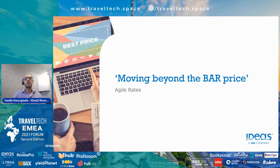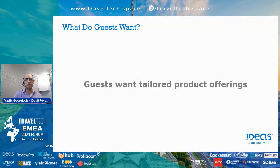If I was to summarize the benefit of agile rates, I would do so by asking you the question: what do guests want? And guests want tailored product offerings. And yes, you can have fixed and rules-based product offerings, and agile rates can also allow for this. But in an industry first, G3 RMS and the agile rates feature can optimize each product based on its true demand.